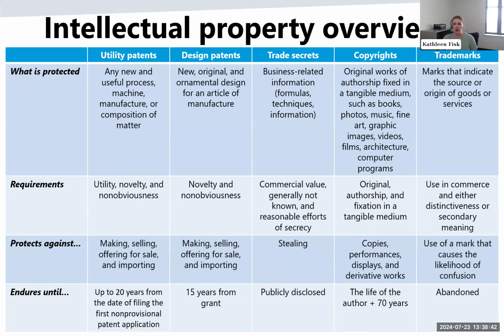Logo is a great example. You can have that copyright and the trademark. Designs, we had both a design patent and trade dress. So there are different ways that you can protect your invention or your creation. And you just want to make sure that you're looking at what is being protected by that right and how you want to use that within your business.